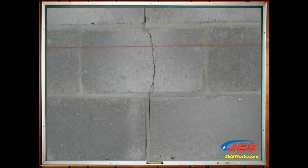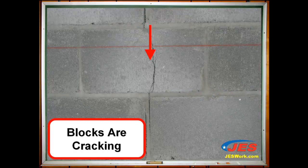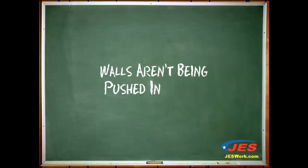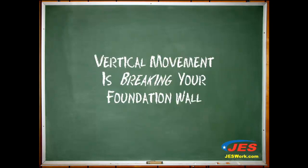But if we look at Roger's home, you'll notice the crack is neither going across the mortar joint nor using that stair-step fashion, as we mentioned. The crack is actually going right down through the block. So this is a different scenario. What we have here is what we call a settlement crack. The cracks are actually breaking the blocks in half. The walls aren't being pushed inward. That vertical movement is breaking your foundation wall. This is a sign that the foundation is moving upward and downward, which is causing the blocks to break.